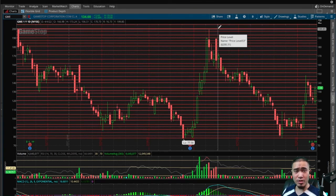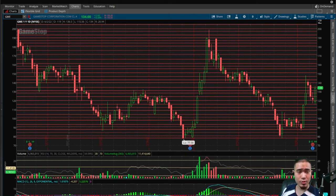So I think if this does run back up to 200 to complete the cup, I think that'd be a good time to enter on the short side. And from there, it should pull back to around 140 to form the handle, and that would be around a 30% downside. So I don't like the current entry of 134 on the short side. I would wait until 200, and at 200, I would say going short would be a low risk, high reward play. And again, I would cover at 140.